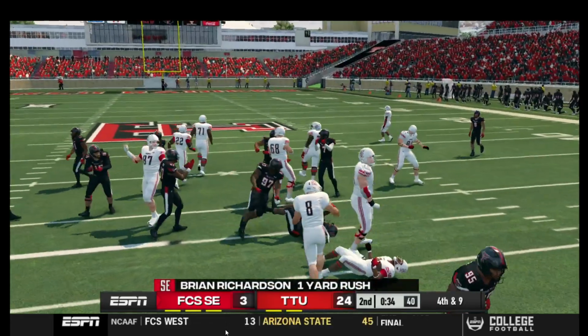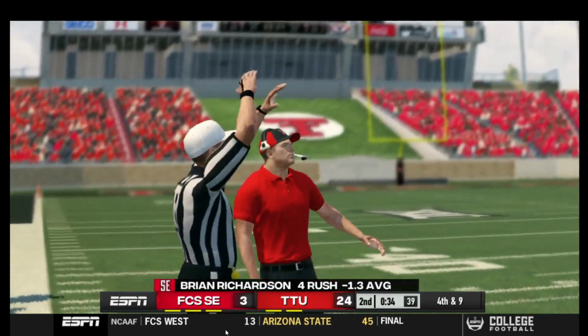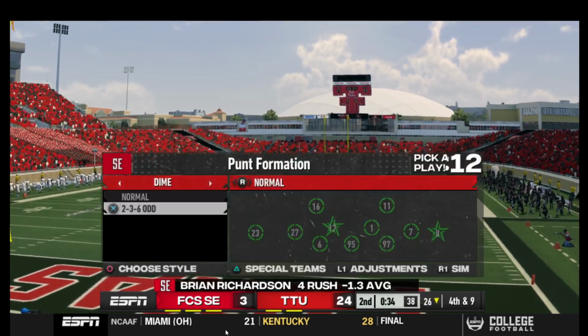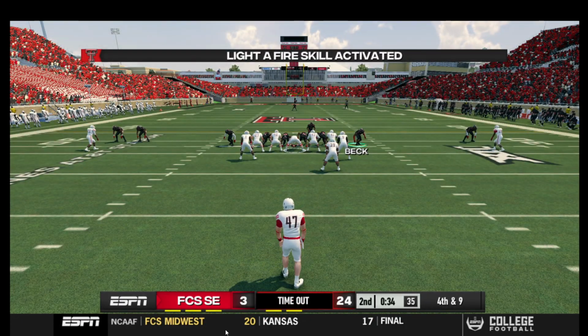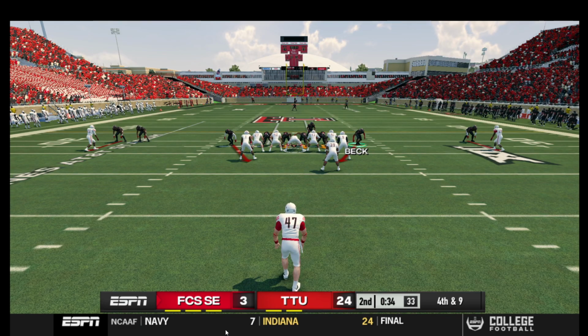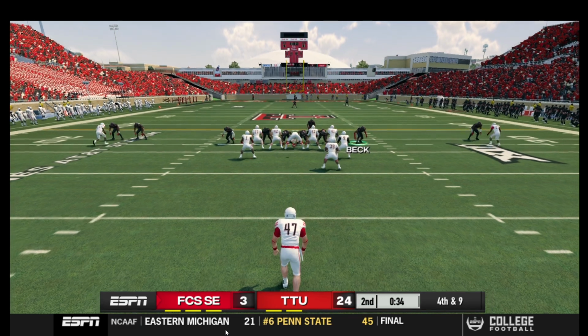He fights forward to about the 26. Texas Tech's going to take their first timeout of the half. They might have been able to catch the defense off guard with a play-action pass there, but by going to the ground, they didn't have much of an opening. Porter is waiting for the snap.